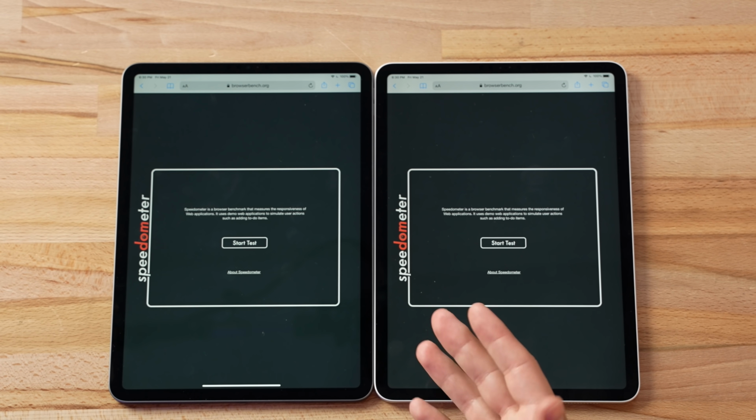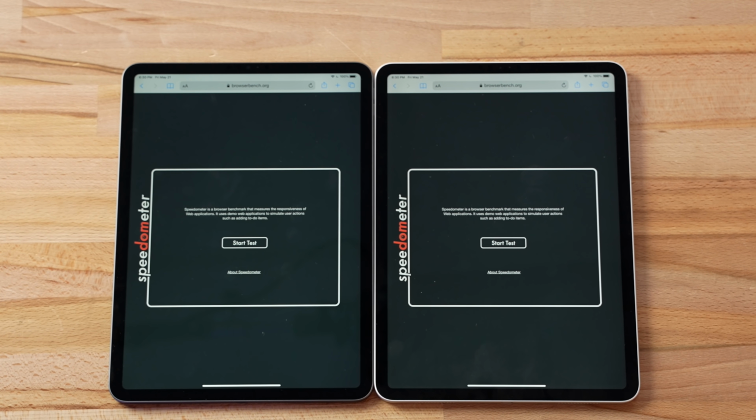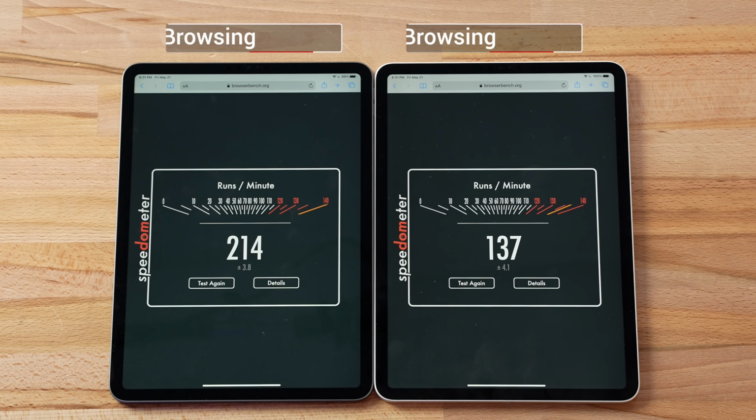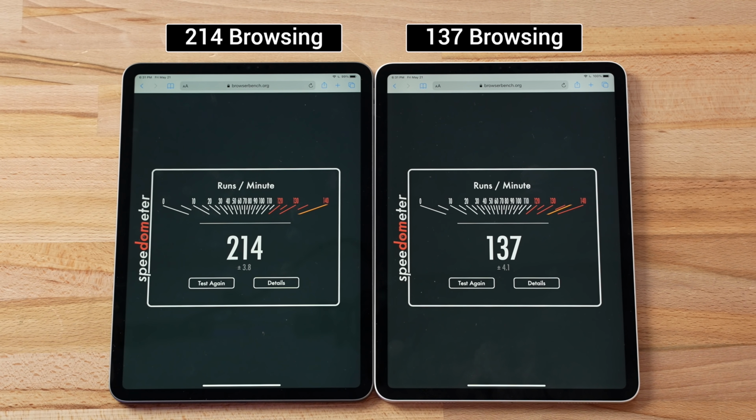Now moving on to the next test, I want to test out Speedometer. That's a web browsing test. So basically it's going to show you how snappy web browsing and things like that are going to be on these iPads. So let's go ahead and start. Look at that, 214 compared to 137. That's 56% faster general web browsing performance. So even though people say you can't get all of that M1 chip, you are definitely gonna notice a snappier experience when browsing the web and doing stuff like that.